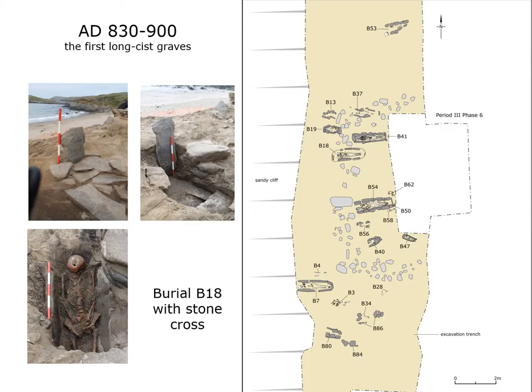So in about 830, 900, we start to get kiss graves that we talked about at the start of the presentation. Basically stone coffins. A really good example of this is on the left, where you can see an upright grave marker with stone slabs surrounding it. And actually this one was a double decker burial with another one located beneath the one you see there.